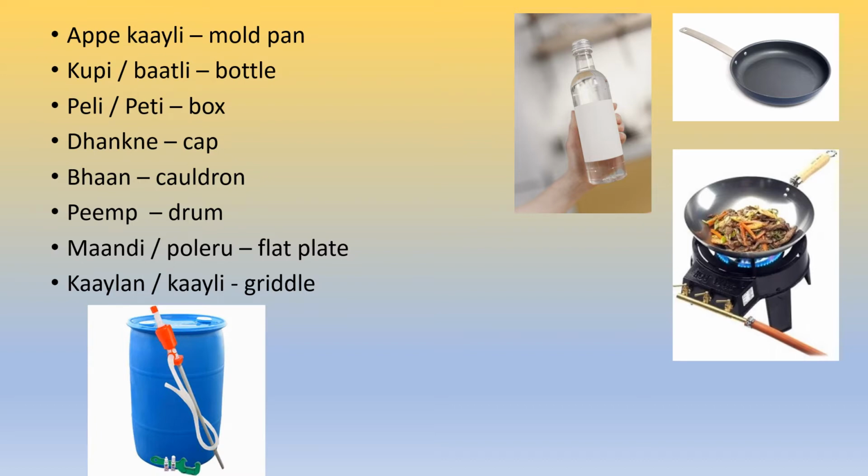A large vessel used to boil water is called bhana. Cauldron, bhana. A drum used for storing water, pimpa. A flat plate is called mandi or poleru. A griddle pan is called kaili or kailana.